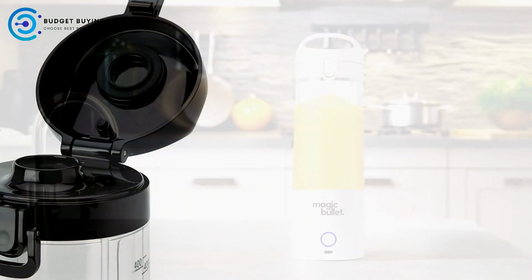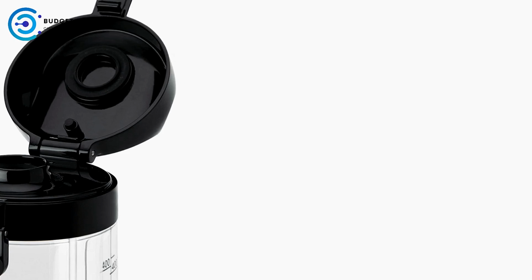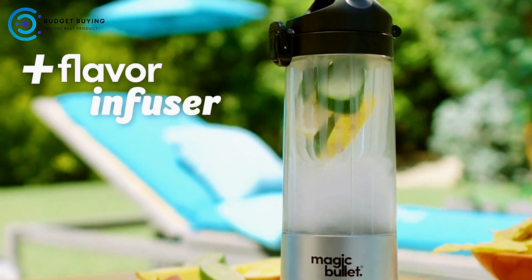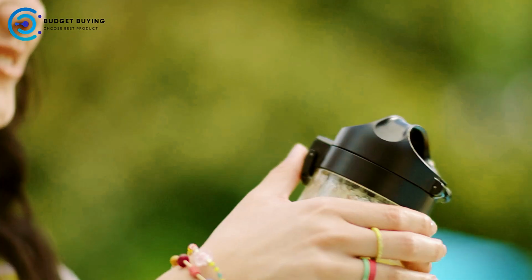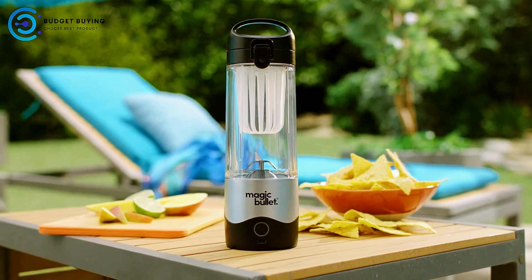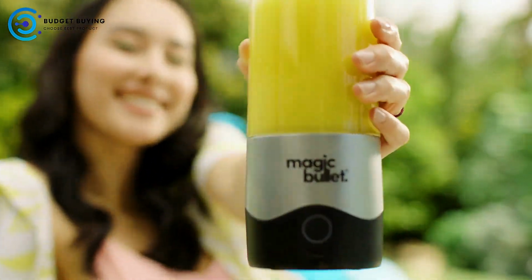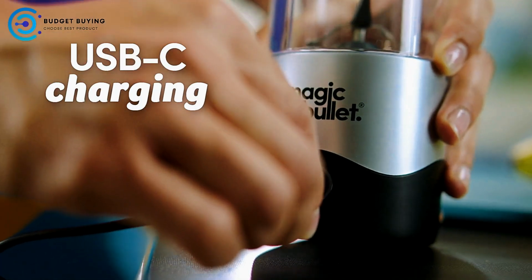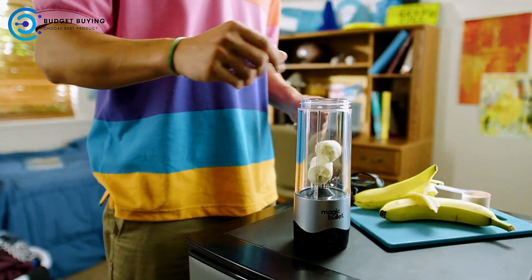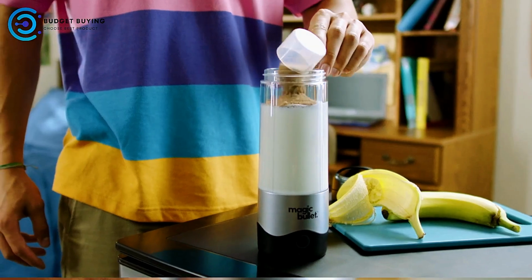Spill-proof design. The flip and sip lid is designed to prevent spills, making it a great option for those who are always on the move. Whether you're commuting, hiking, or simply walking around the office, you can enjoy your blended drinks without the mess. Long battery life. With a full charge, the Magic Bullet Portable Blender can power through more than 15 blending cycles.